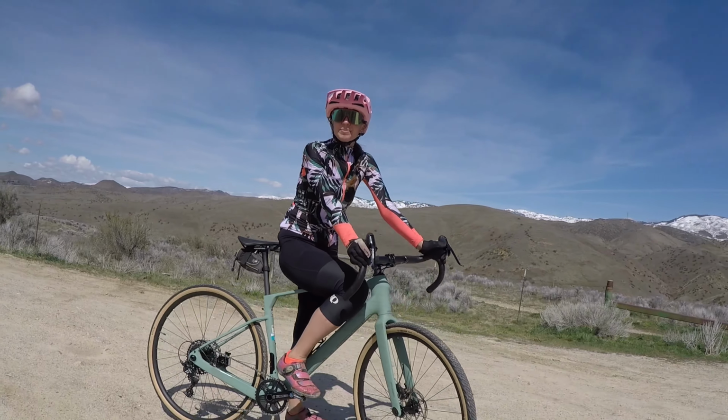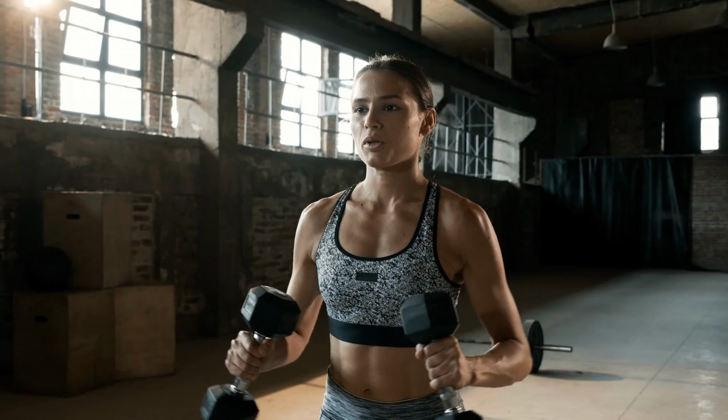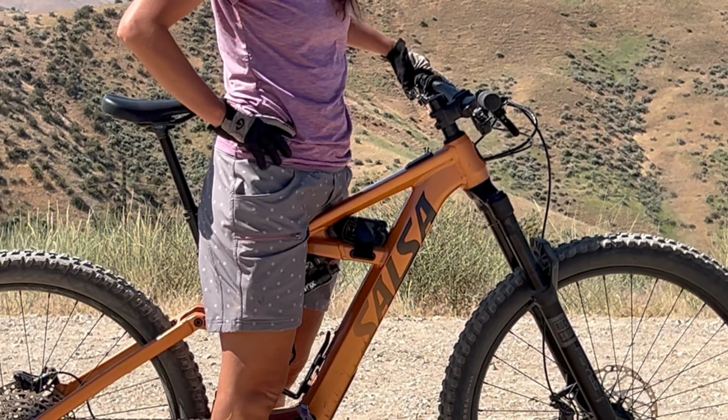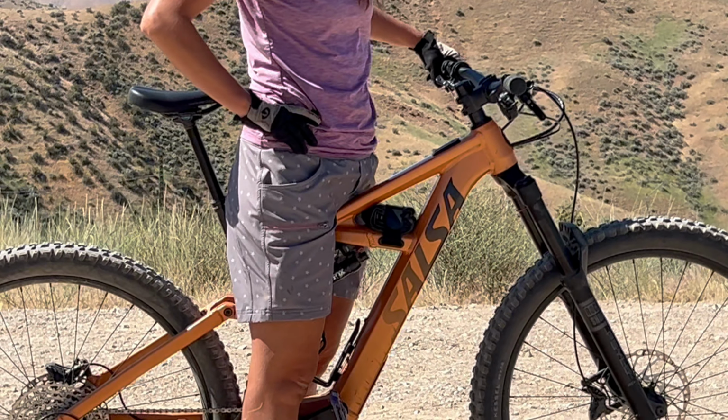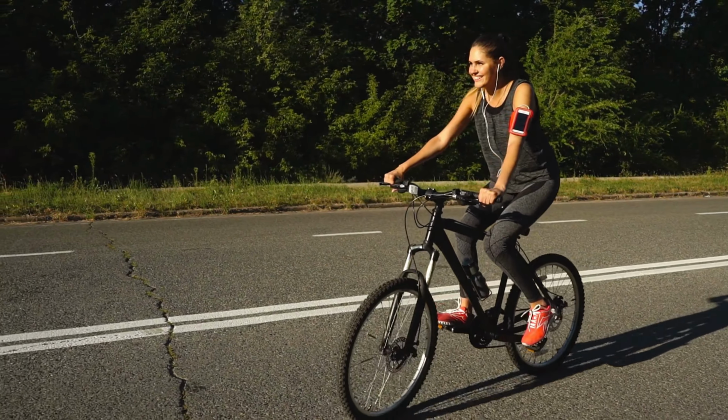Well-designed women-specific bikes are designed for women with long legs, a shorter torso, and narrow shoulders. If that sounds like you, then a women's specific bike might be a good option. If that's not you, then a regular old unisex bike is probably still your best bet. I would certainly try out several bikes, both women's specific and unisex, before making a decision. Don't limit yourself to just women's bikes.